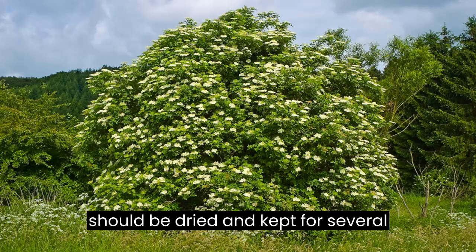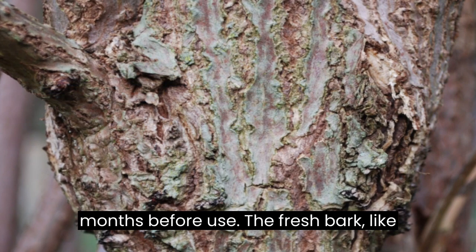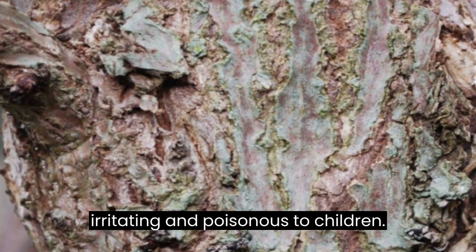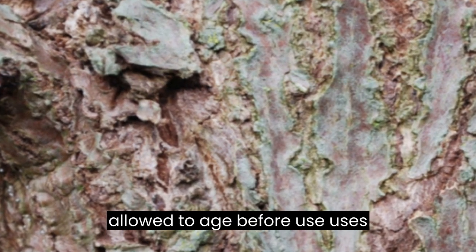Preparation: the bark should be dried and kept for several months before use. The fresh bark, like Cascara sagrada bark, is violently irritating and poisonous to children. Always remember that it must be dried and allowed to age before use.